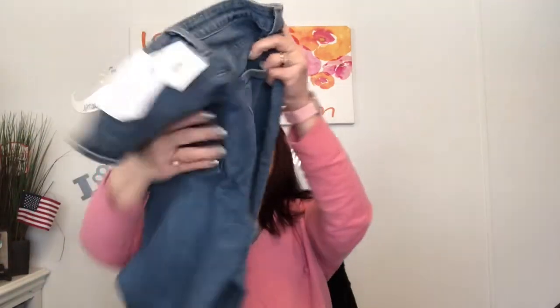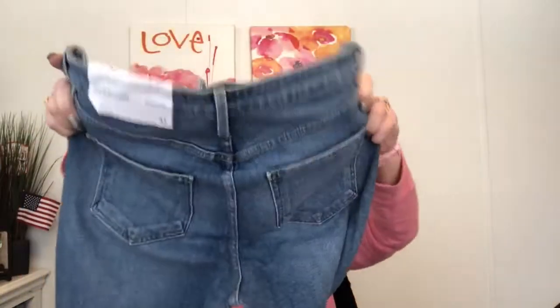I'm hoping that I'll like them, but that is the jean. And like I said, it's by Just Black Denim in a 31. They look like they're going to be a little too big, honestly, but I'll try them on and we'll see. They're high-rise straight medium denim. I just don't know about them bottoms.